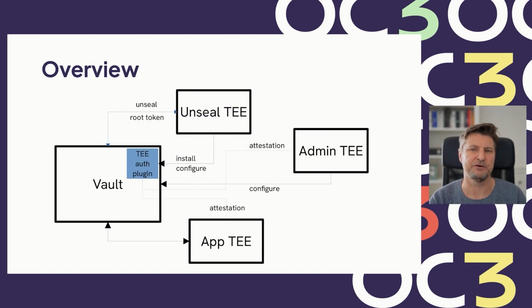Here is a brief overview of the end setup. We have the unseal TE, which unseals Vault, catches the root token and configures Vault with the attestation parameters of the admin TE. The admin TE authenticates to Vault via remote attestation and executes administration tasks for Vault. A normal application TE also authenticates via remote attestation and can then operate Vault with the received token just as normal.